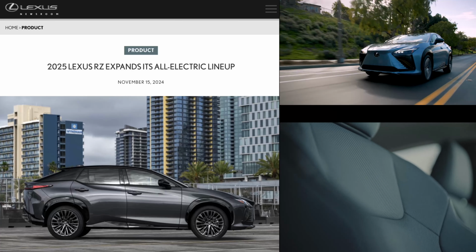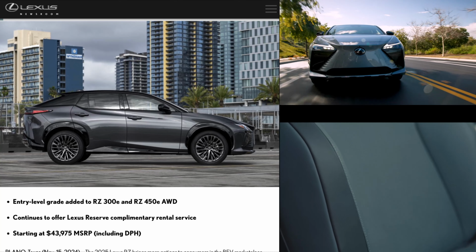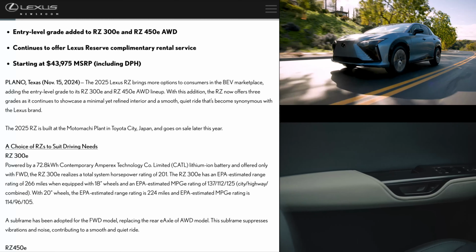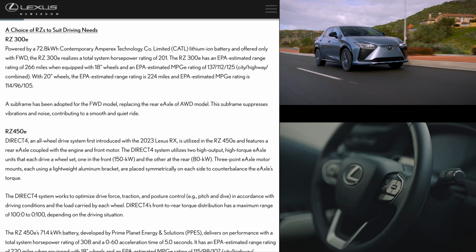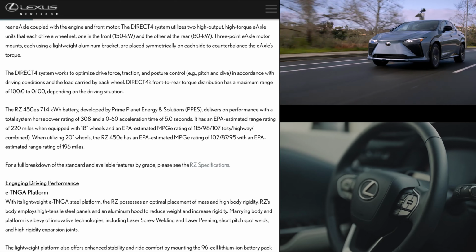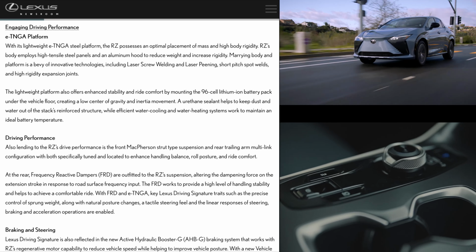The main thing is Lexus has added a new entry-level RZ 300e model and a new entry RZ 450e all-wheel drive model. Previously, the quote-unquote base models were the premium trims. Well, now the premium is essentially the mid trim, and there's now an even more stripped version known as, once again, just the RZ 300e and the RZ 450e all-wheel drive.